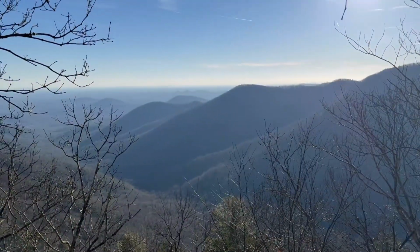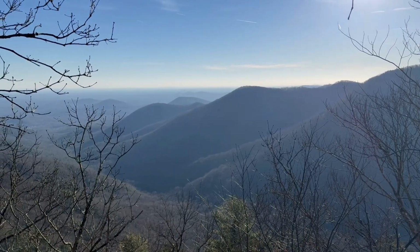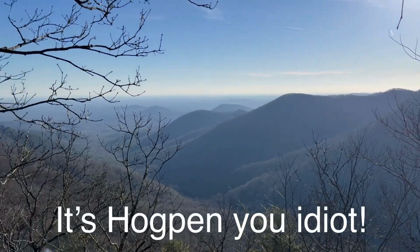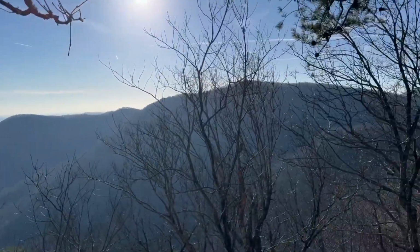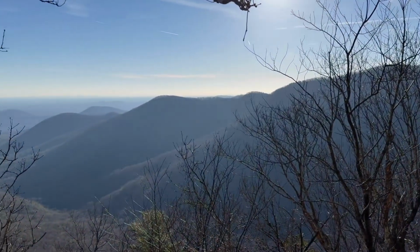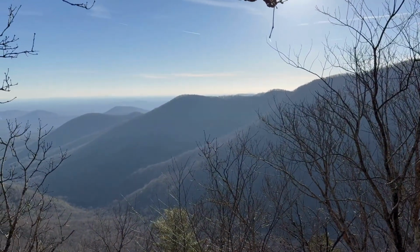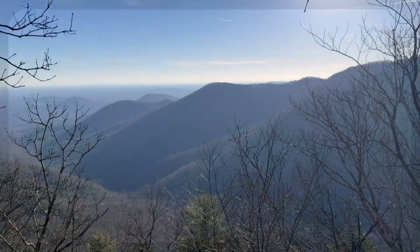Well, a little bit higher up now between Thru-hike Gap and Hogpen Gap. And this view is spectacular. Oh my God. I'm on a little rock cliff here, and the sun's about to go down in about an hour, and it's beautiful. See if I can take a picture without me falling.